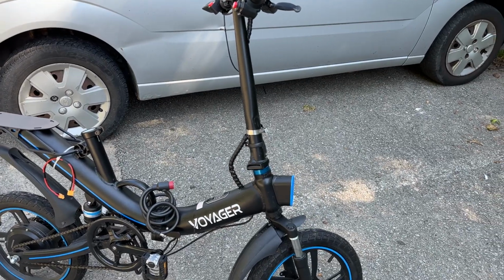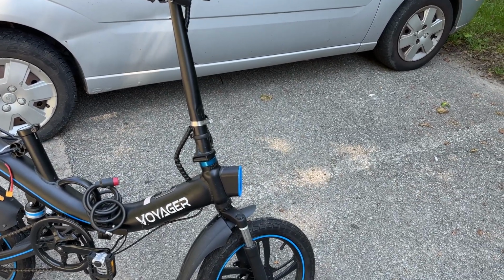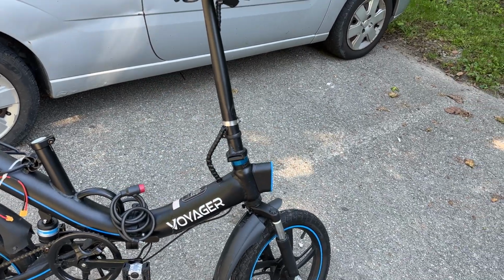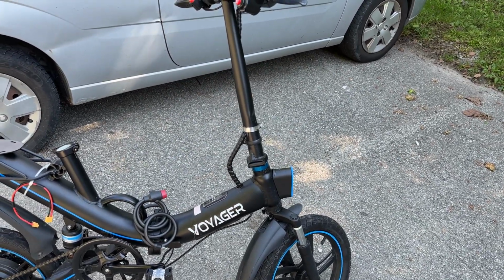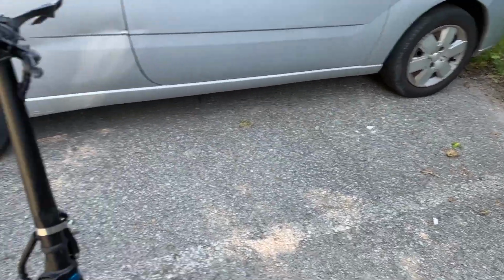The Electric XP did a really good job. It did the same mileage a year later as it did originally. So the mileage never changed, so the battery didn't degrade any. So we'll see about this one.